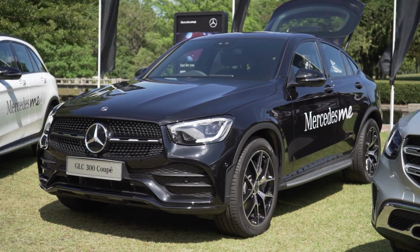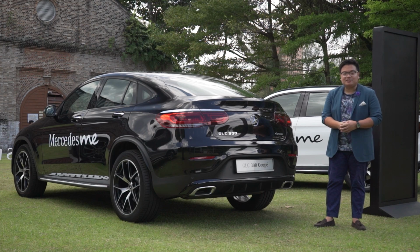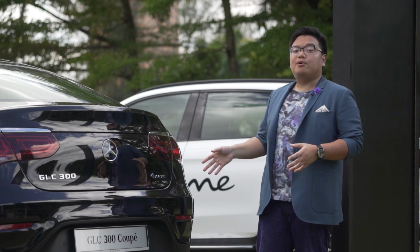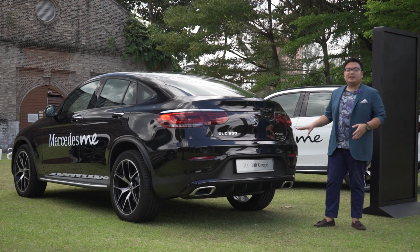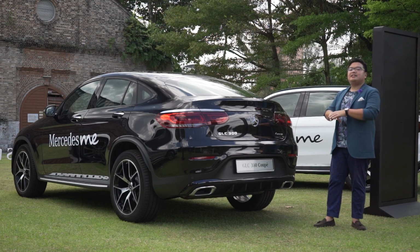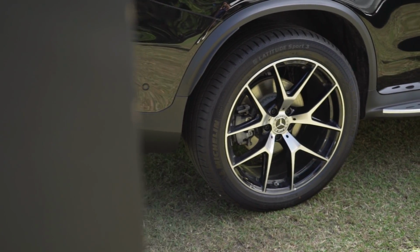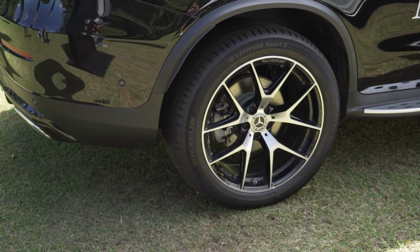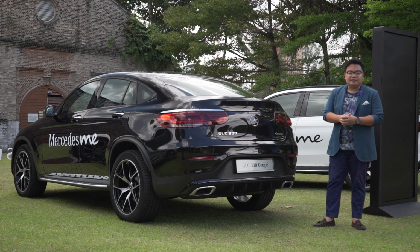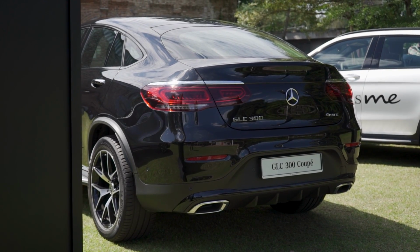At the top of the range is the GLC 300 Coupe, priced at 420,000 ringgit. That's about 20,000 ringgit more than before, and specifications wise, this is similar to the regular 300 SUV. It gets the same full AMG line package, the same 20-inch wheels, although this one has a staggered setup, so the rear wheels are a lot wider. Of course, you also get the sleeker coupe rear look.